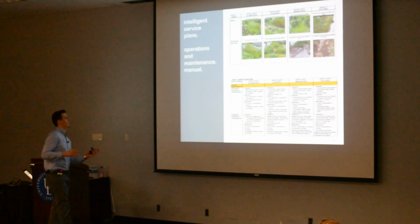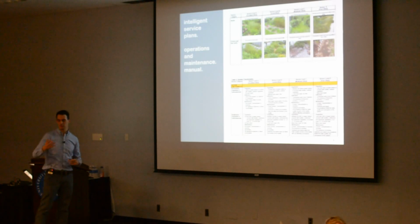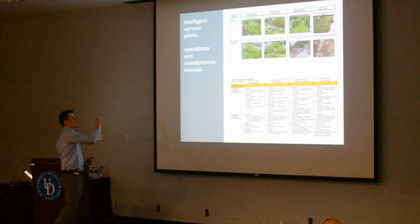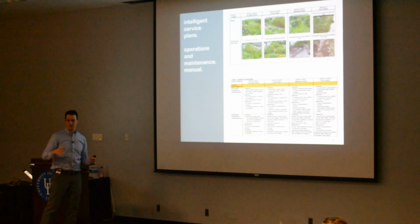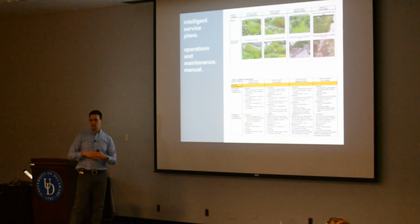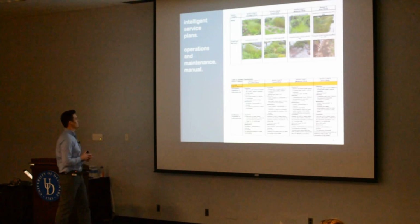This is an example of what I think we can go off of as designers to try to submit to agencies, municipalities, get published. This is a portion of Seattle, Washington's Green Streets Operations and Maintenance Facility. They are doing a wonderful job with this type of maintenance program that I would like to bring to the East Coast in a hybrid version. It's, again, the Intelligent Service Plan.